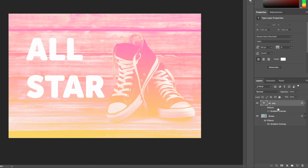And if you want to tidy this effect up, so I've turned it off so you can't see it, but say that you're pedantic and you've got a bit of OCD and you want to get rid of this, you can click, hold, and drag it to this trash can, and that will get rid of it.